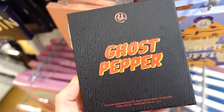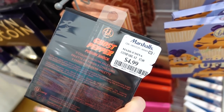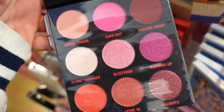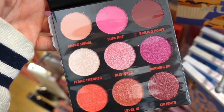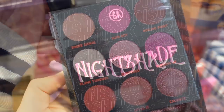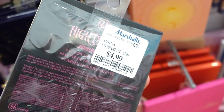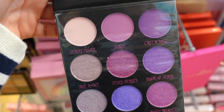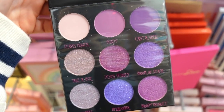Beautiful. So they also have the Ghost Pepper palette here from BH Cosmetics as well for $4.99. Here is what this one is looking like. It's pretty much your pink tone palette. I think that even though it is a pink tone palette though, you could probably create multiple looks with this one and they'll look pretty significantly different, you know? They also have the Nightshade palette here as well from BH for $4.99. And this palette right here is more of like your purple tone palette. Also a palette you could probably do a lot with.